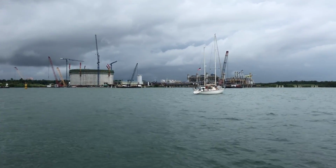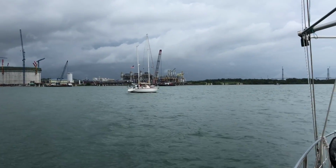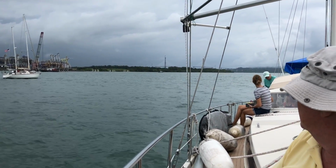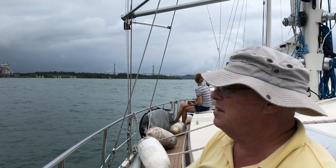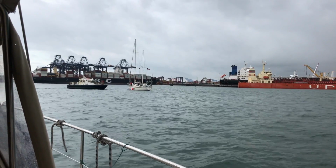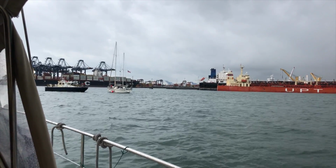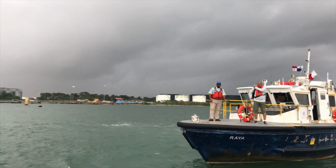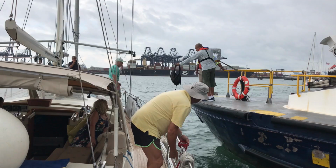We reached the flats where Aloha was already circling, waiting for the advisor. About 20 minutes later, we see the tugboat bringing the advisor first to Aloha and later on to us.